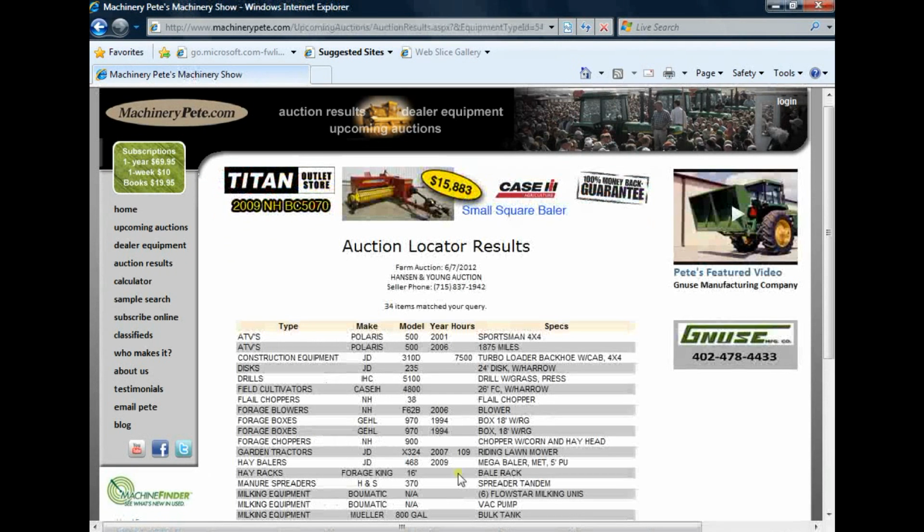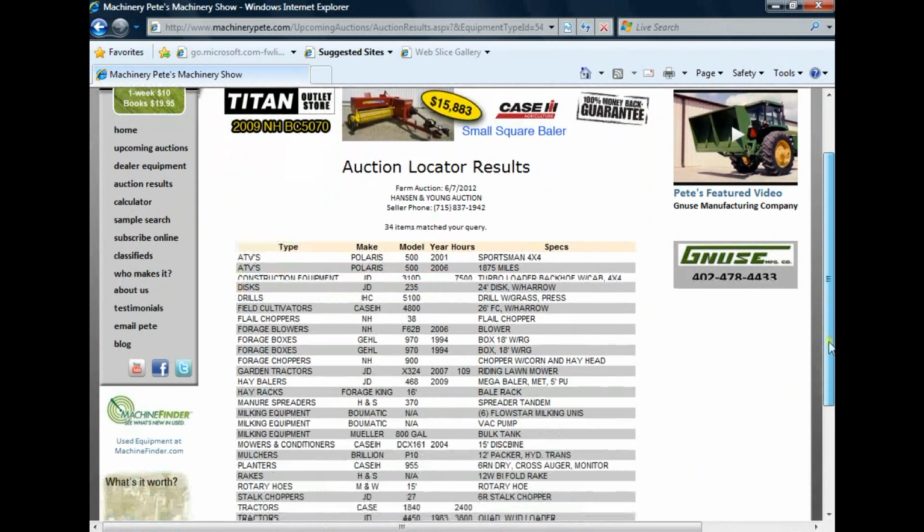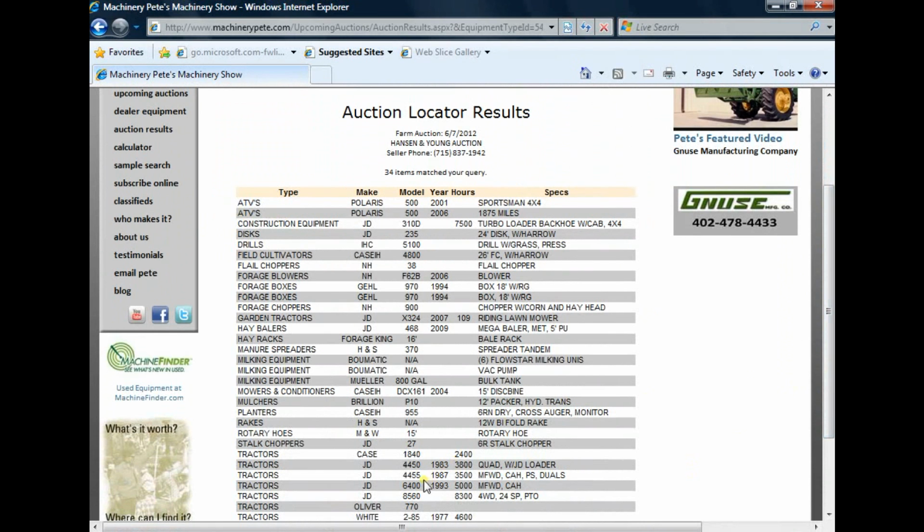Now, some other nice equipment on the sale tomorrow. Here's a list of equipment on the sale. This is in our upcoming auction database at our machinerypete.com website. You can see the list of equipment. Here's our 4455. But a couple other items on the sale tomorrow.